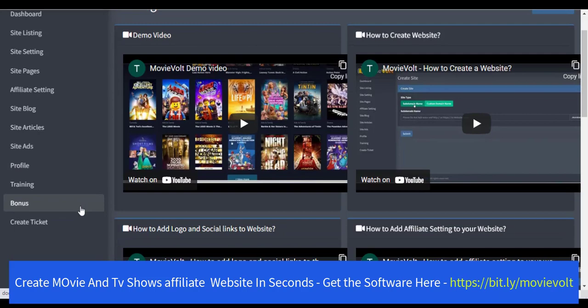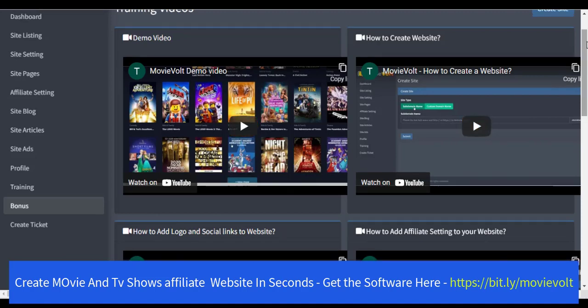So if you lock in your license for just $17, you'll get more features. I've talked to the developers and they are adding some really awesome stuff, and you'll get lifetime updates. So go and get this software today.